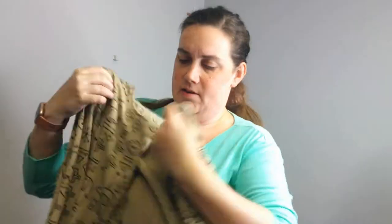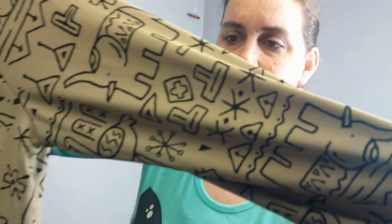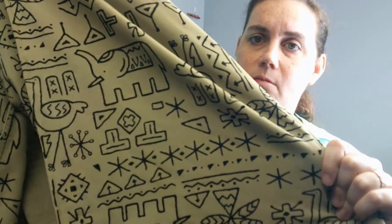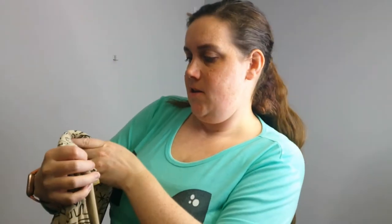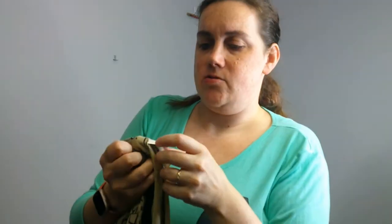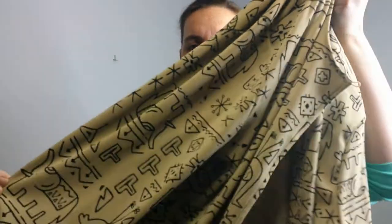This shirt, I really loved the print on it. It's got elephants, it's got all of these sort of animal hieroglyphic things. It's got shoulder pads. It's by N Touch Petite. But it's sort of that ribbed fabric. It's polyester spandex. No, it's very cool.